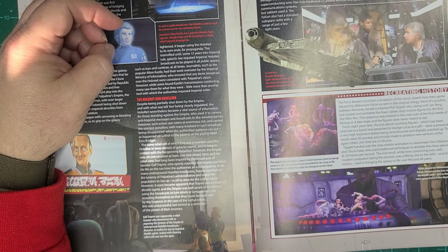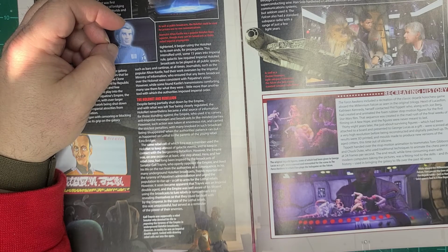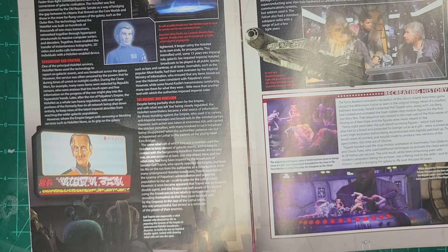However, the Empire was, on one occasion at least, one step ahead. Hera and her rebel crew had long been inspired by the broadcasts of Senator Gall Travis, who openly opposed the Empire and lived his life on the run from the authorities as a consequence. In his many underground Holonet broadcasts, Travis reported on the tyranny of Palpatine's administration and urged the population to rise up. A call to arms for the Lothal rebels.